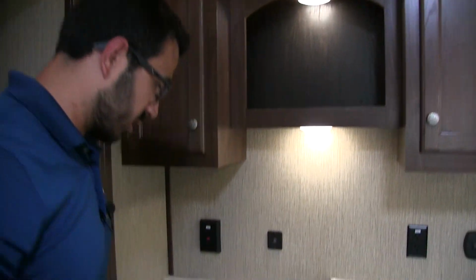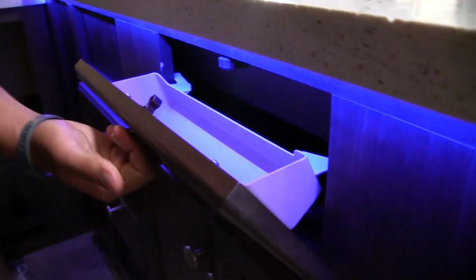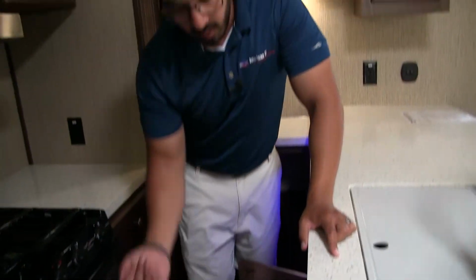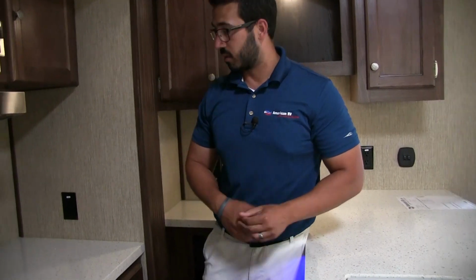And then we have some good storage underneath. You'll see right over here you have a large cubby hole. And then right underneath the sink, 2 full extension ball bearing drawers, quite large. You have your drop down tray here. And then you have additional storage there underneath the sink. So if you don't want to put the trash can in the pantry, this is a perfect place for it too. Probably a little more natural because again, it's directly underneath the sink there.